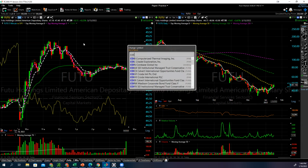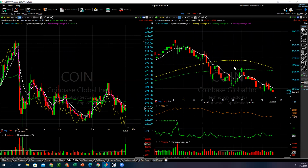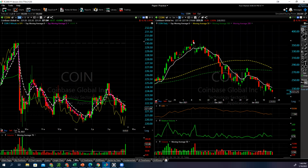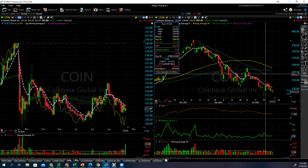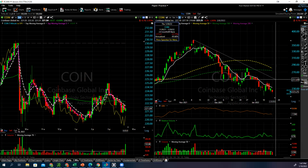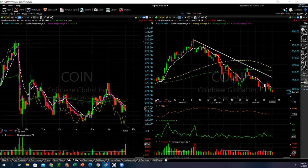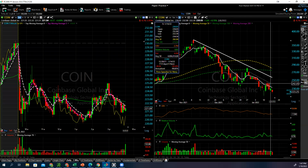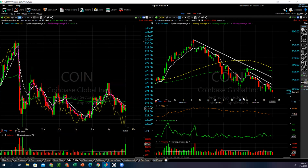I also shorted COIN. Why? Well, look at this chart. So here, once again, we can go to our algo line. Here's an algo line right here. You can connect it. A lot of touch points on this line, right straight down. There's a resistance point right there, right? There's even a shorter term one, which doesn't have high volume off the bar, but you can also do this right to there. That gives you a stopping point.